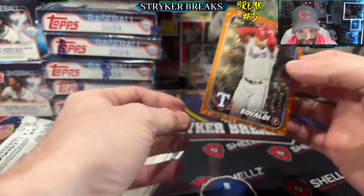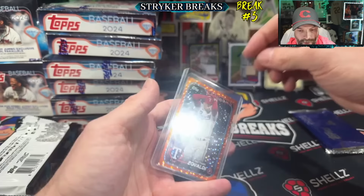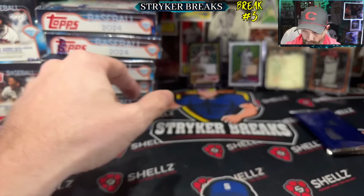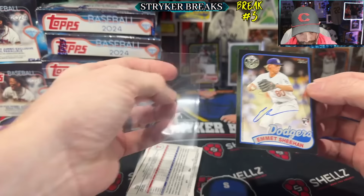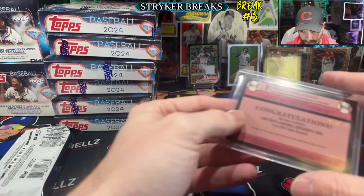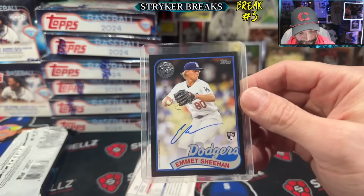Evaldi to $299. Going to William. We're getting some stand-worthy cards. Box number one. Black Auto, Emmett Sheehan. Emmett, he took his time, put a lot of effort into this one. Number to $199. He's like, I know people are going to be paying $200 a box for my auto, so I'm gonna make it count.